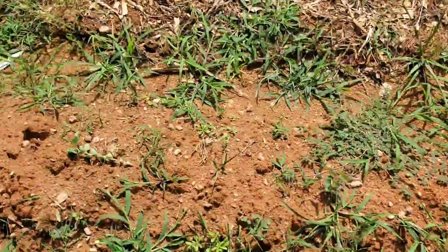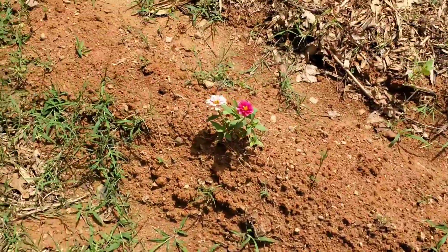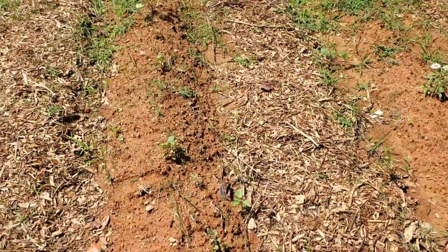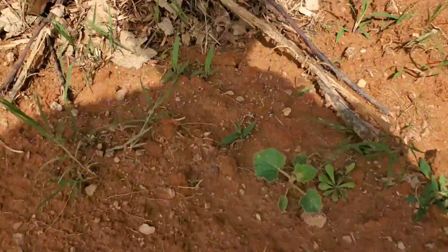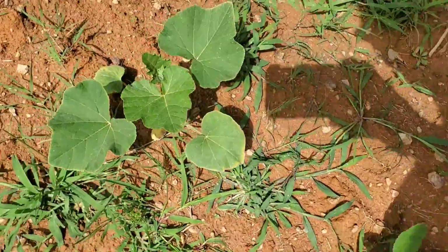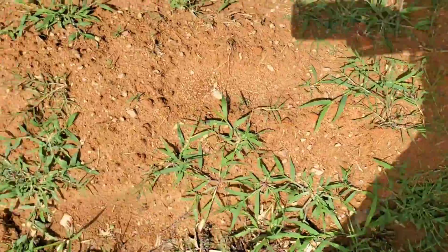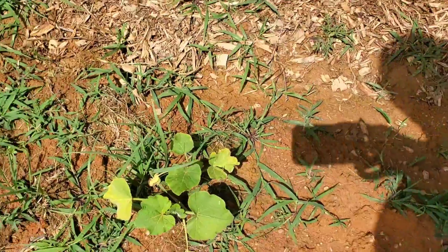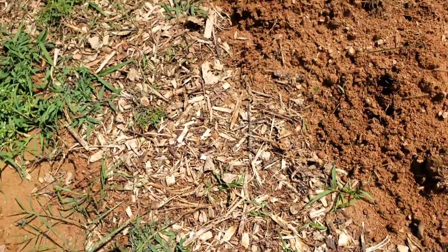I do have some zinnias right behind that. I had nasturtiums and other flowers planted. I don't know, they just didn't come out. So this row was watermelon. 3, 4, 5. This is definitely a weed. 6, 7, 8, 9. So we have 9 watermelon plants. I'm super excited about those.